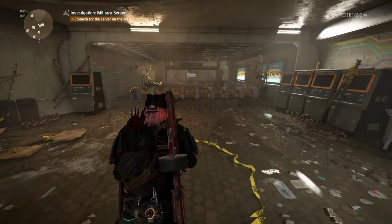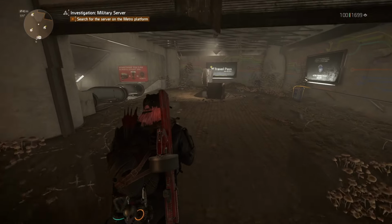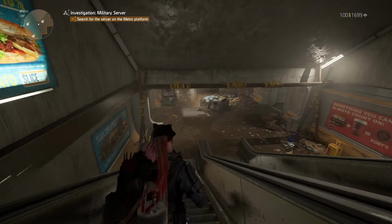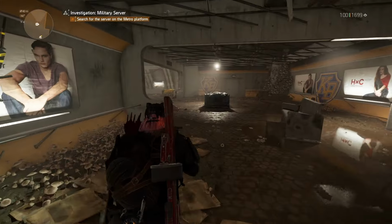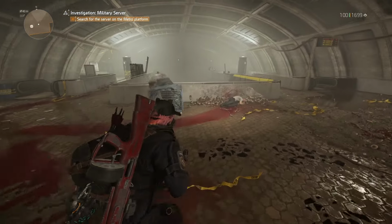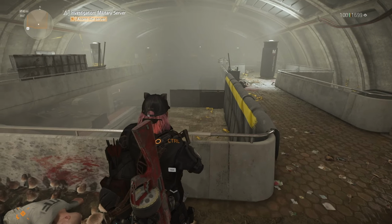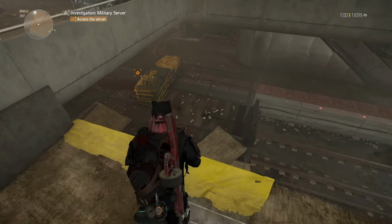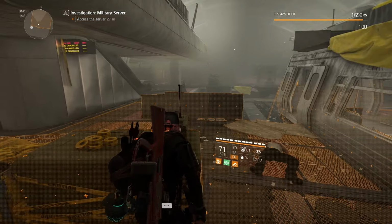And you should know where you're going for this one. Your first objective for this is to search for the server on the Metro platform. So the same again, you can go left or right from the Echo. Just keep following the main path around until you get to the Metro platform. And then it'll give you an objective to access the server. This will be displayed on your screen. You just need to drop down to the lower level and interact with the terminal.